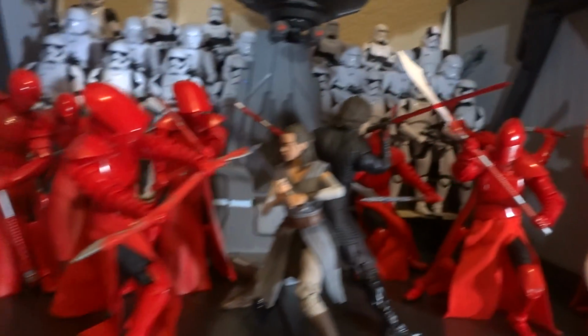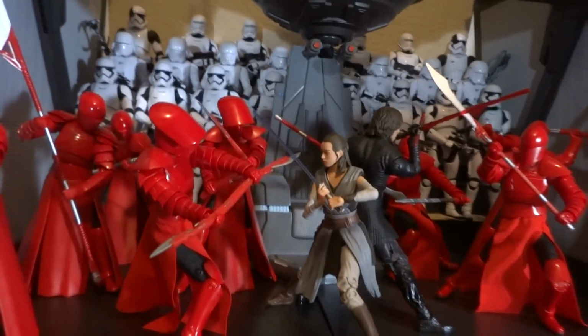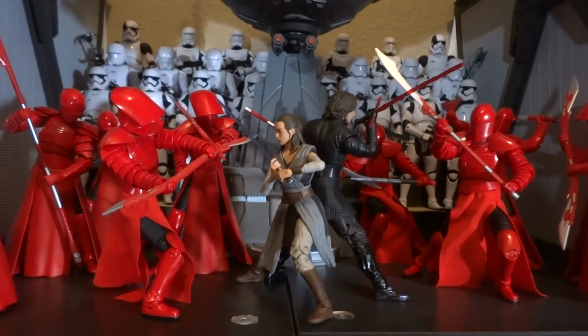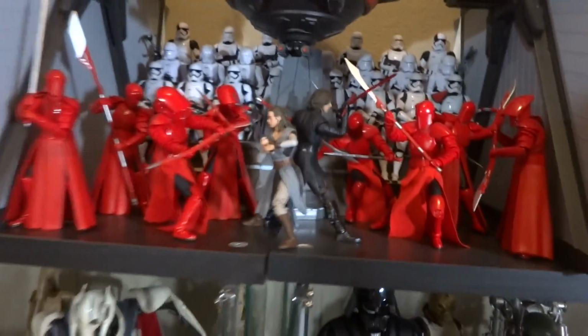I have 9 Praetorians, which is actually more than there are in the movie, but I have a set of 3 with the rubber skirts, a set of 3 with the cloth skirts, all 6 from Black Series, and then I have the 3 Figuarts ones. And then move back a little bit more.